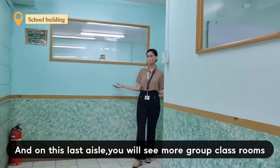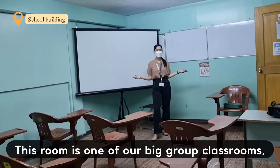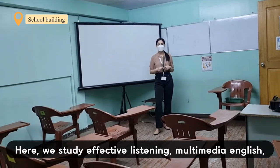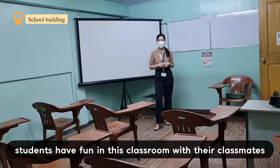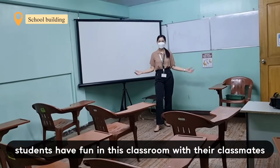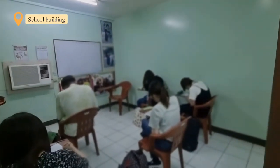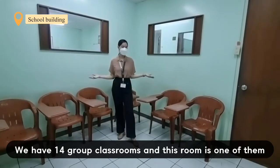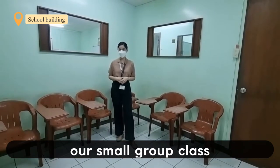And on this last aisle, you can see more group classrooms. This room is one of our big group classrooms. Here, we study effective listening, multimedia English, culture and society, TOEIC speaking, and TOEIC listening. Students have fun in this room with their classmates. We have 14 group classrooms, and this room is one of them. We teach current issues to our students during their small group class.